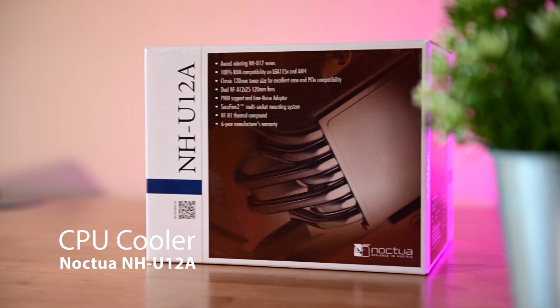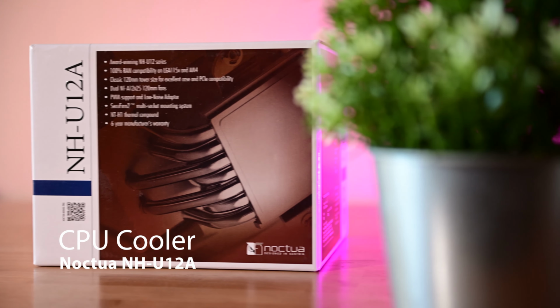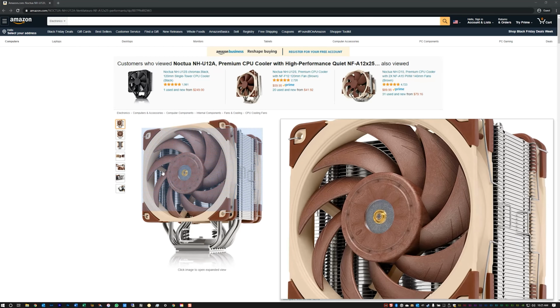I ended up getting the Noctua NH-U12A cooler. At $100, it's very much in the price range of some liquid cooling systems, but this time around, I'm going for reliability rather than aesthetics. I mean, I think we can all agree that Noctua's color theme is ugly as shit. But at least for an air cooler, it performs very well and operates very quietly, and I no longer have to worry about a pump potentially failing.